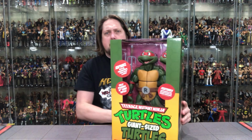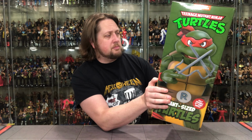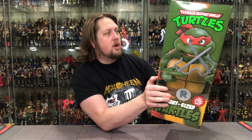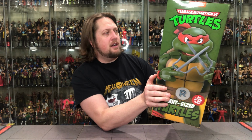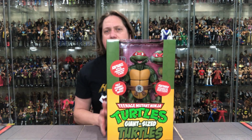What's it say in these little bubbles here? I can't read backwards. Features interchangeable head, tops, and bottoms for different expressions. Fully posable 15-inch giant turtle. Raphael with Psy communicator, pizza slices, and more. Can't wait to find out what that and more is. But man, this thing's heavy and very cool.